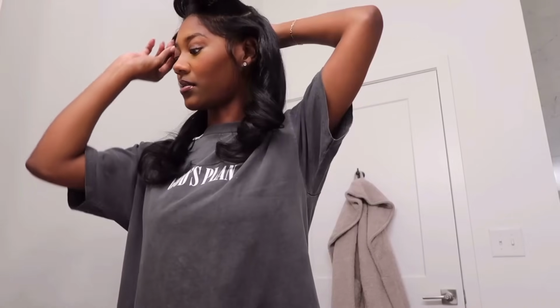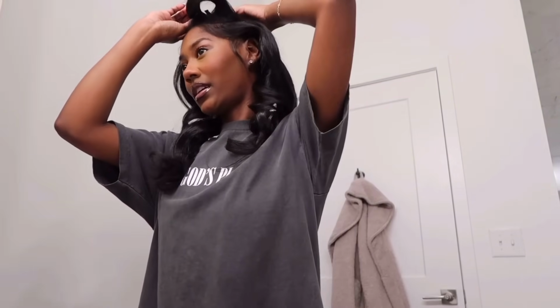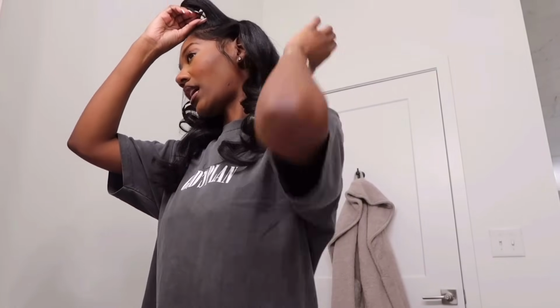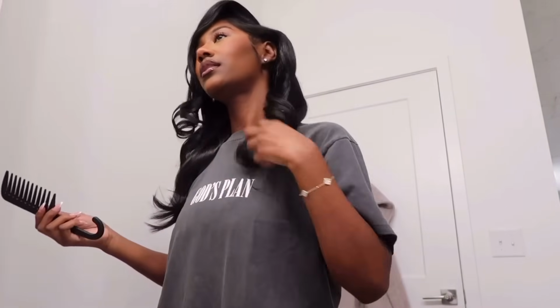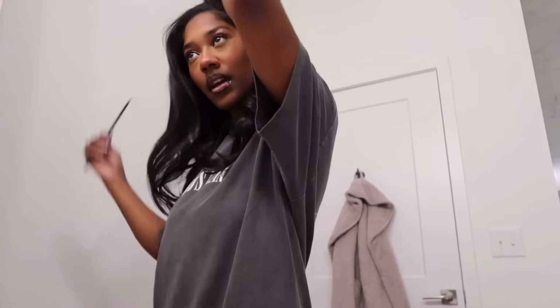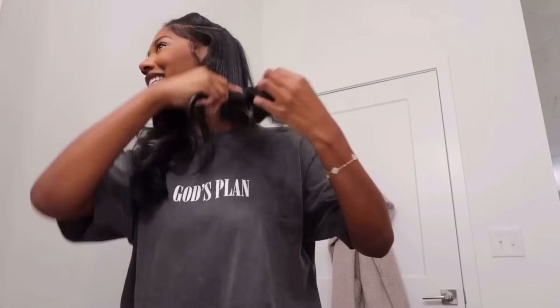It's a volumizing spray as well, so hopefully it adds a little bounce. But so far, I really like that it makes my hair look so shiny. My hair is already looking really shiny. The lady inside of Ulta, when I got it, said that she uses it on her daughter's hair for pageants.